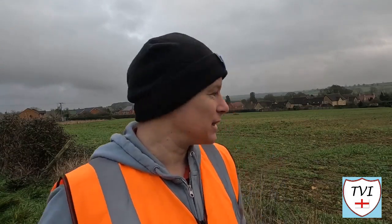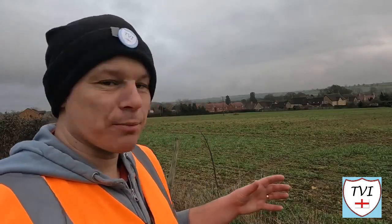Okay, so everything up to now has been uphill. I wasn't expecting that here in Empingham. I thought this was, generally speaking, quite flat, but it's not. It's quite steep in places as well. So I've climbed up to this particular point here.